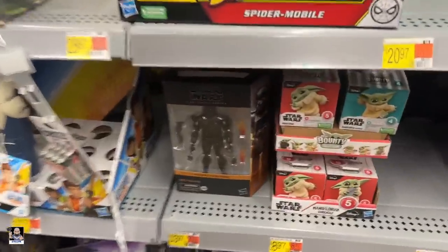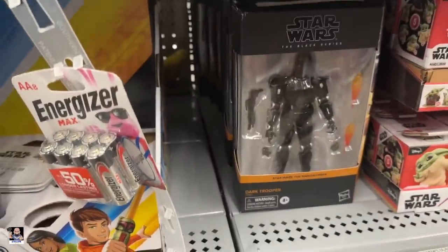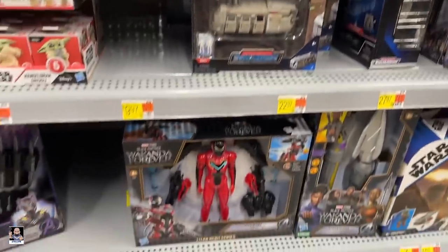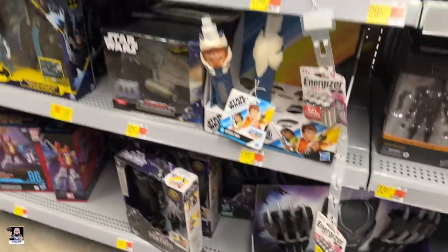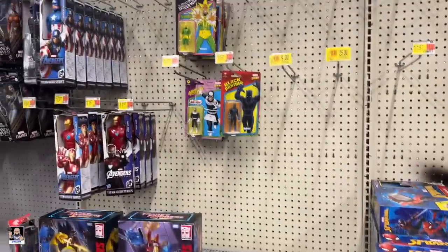We got the Dark Trooper. Still got, look at that. There's about 8 of them back there. That's crazy. I was just wondering, I may have to scan one just to see if they're still like $35.